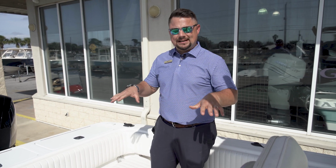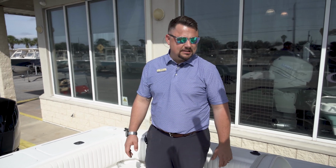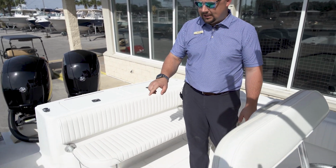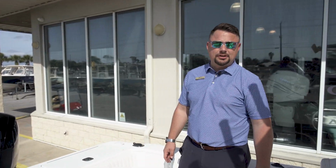What do the cushions look like? What's the upholstery look like? Is there crazing in the gel coat, or are there stress cracks? And to be honest, this boat shows so well. We don't have any stress cracks coming up around the drains, the transoms, the corners. The boat's in just absolutely phenomenal condition.